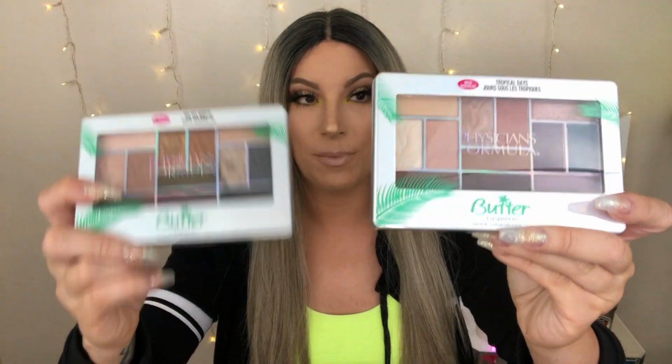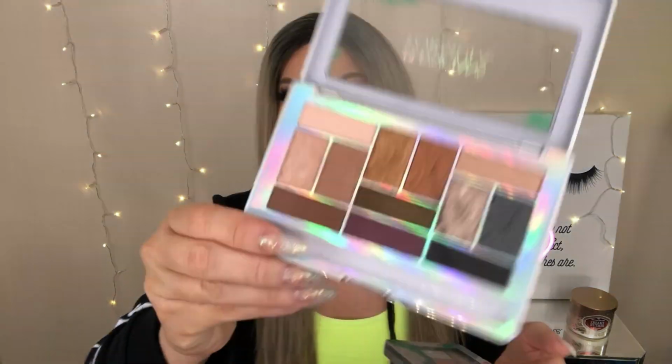Going into eyeshadow, here are a couple that we found towards the end, but they are so beautiful. I couldn't not mention them. These are the Physicians Formula butter eyeshadows. Almost said butter bronzer again. They are just beautiful palettes with such great colors in them. You can make beautiful glam looks, colorful looks, neutral looks. I have them on my eyes today. I find myself reaching for them literally every single day, so I had to give them a shout out.